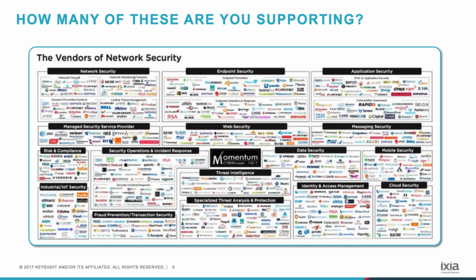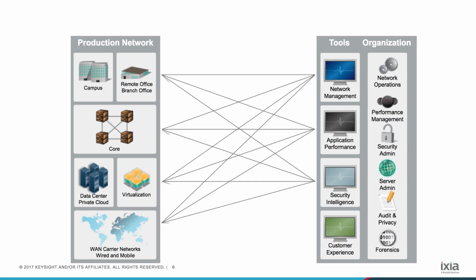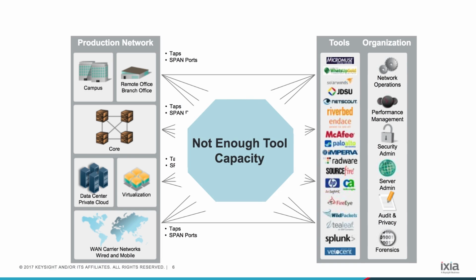The question is then, how do you connect all these devices to your network to provide security, to provide application performance monitoring or network performance monitoring? Well, if you look at your network, on the left, it can be a main data center. It can be a WAN environment, a campus, a branch. There's also virtualization and a cloud. And on the right, you have all your tools. And these tools might be used by different organizations. Some tools are shared among organizations. Some organizations bring their own tools. So the question then is, how do you get all that data from your production network to your tools? It's essentially very challenging. Now, you can use taps and span ports, and I'll go into that.